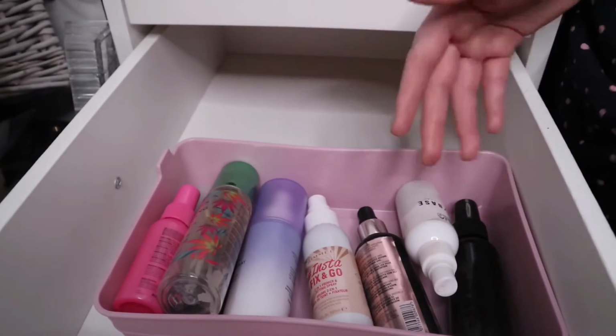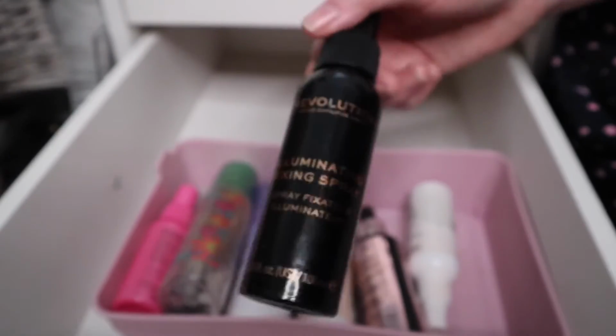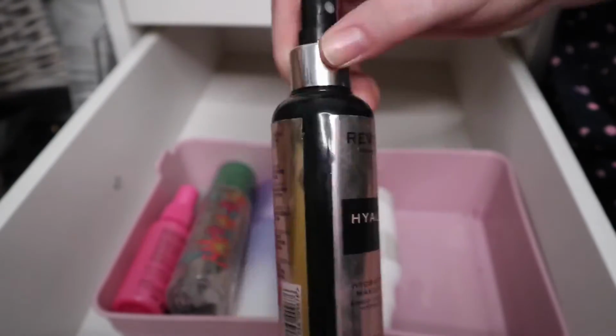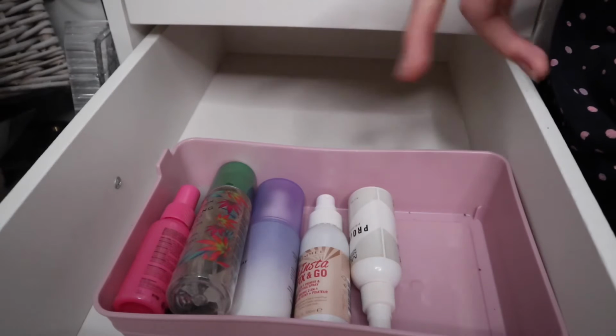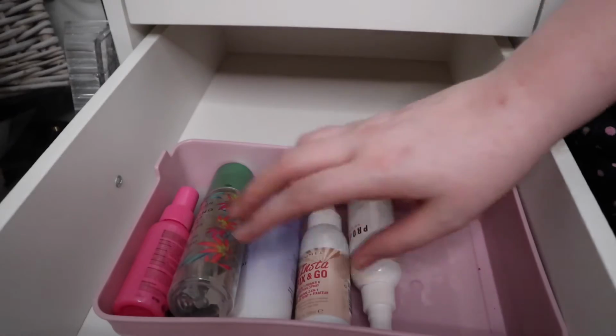Then I've got quite a few Revolution ones. So we've got Revolution Illuminating Fixing Spray. This one came in a gift set at Christmas. We've got the Hyaluronic Fix because I've seen Rachel Leary always talk about this one. It is quite good. Not much to say about a setting spray, to be honest. There's only one in here that really works well for me in terms of keeping my makeup on. A lot of these are kind of new and haven't been out, so I've not needed to put makeup on because I've not been going anywhere. I don't know what the longevity for a lot of these is like.